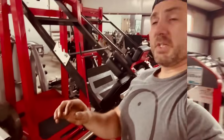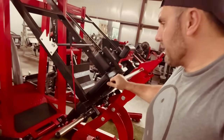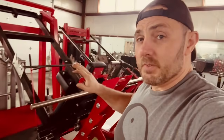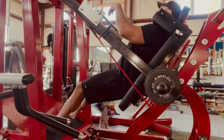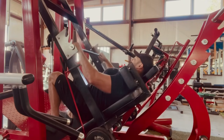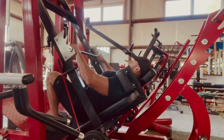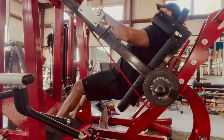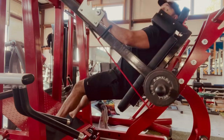Our number 13 is the Mega Mass Fitness pendulum or swing squat. This thing's an absolute beast. I'll show you some footage of me using it. In this particular setting, I have it at its furthest away and lowest setting, so it's all quad. So way, way harder than having the foot plate towards you and almost completely vertical, which is how most people use this. You can see I've barely got 20 pounds on each side, and I'm getting a crazy burn and pump.